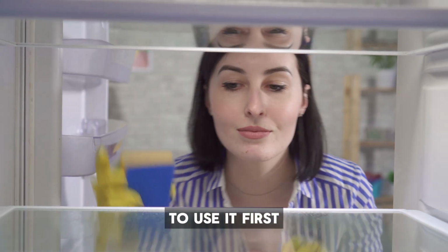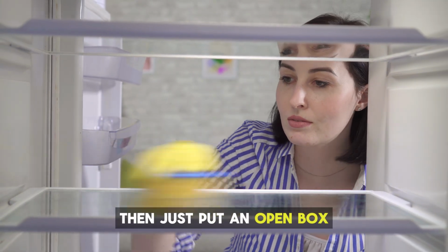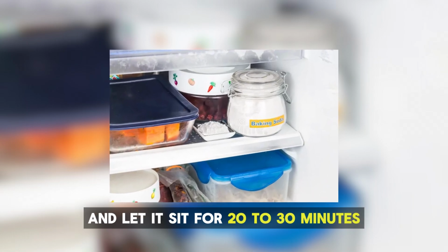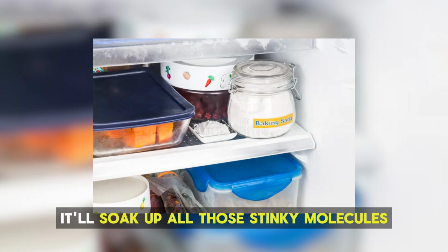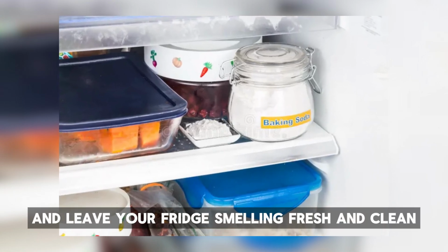To use it, first make sure you've cleaned out your fridge really well. Then, just put an open box or container of baking soda on a plate and let it sit for 20 to 30 minutes. It'll soak up all those stinky molecules and leave your fridge smelling fresh and clean.